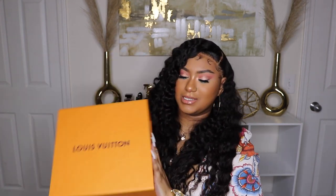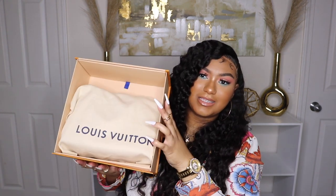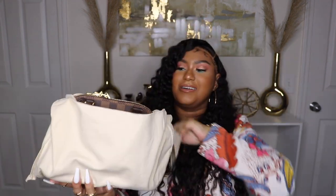So I'm just gonna undo these ribbons. Okay, so I adjusted my camera a little bit, so hopefully we'll be able to see a little bit better. So here's the box. And y'all know it's just the simple magnetic closure. Here is the bag inside the dust bag. Oh, okay, so, ooh, here it is. Oh my goodness, this bag is so beautiful to me. So here is my new Alma BB.